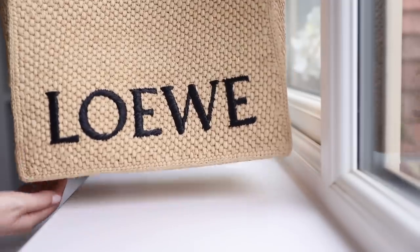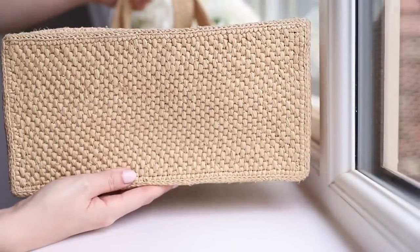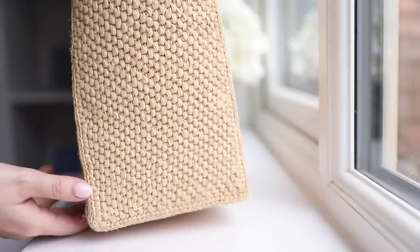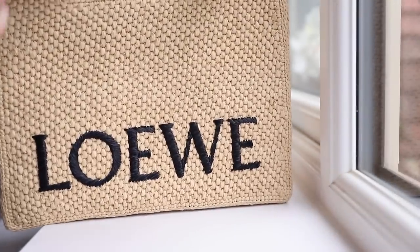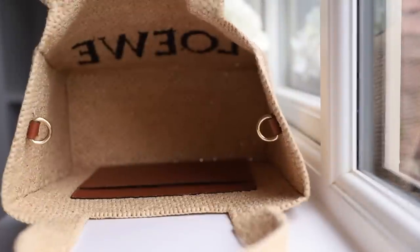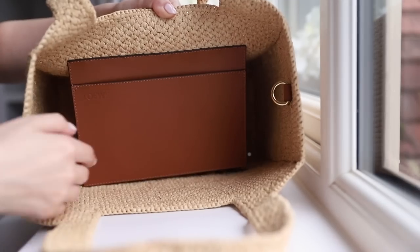This one does come with a strap as well, but it is quite a bit bigger as you can see. You can wear this on the shoulder though, which is really nice, and it is a much more substantial bag in terms of the capacity. Like you can fit a lot inside. You do also have the addition of leather pockets on the back there, which is really nice if you do like a little bit of organization in your bag.